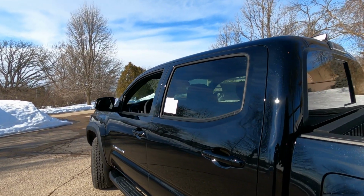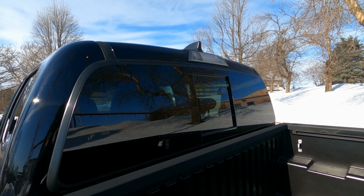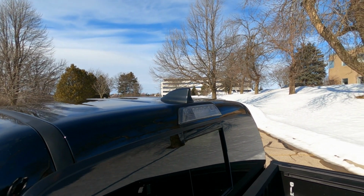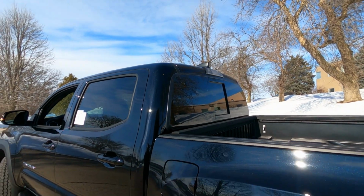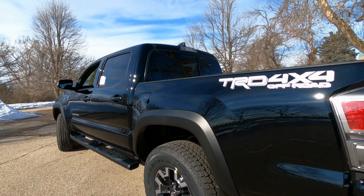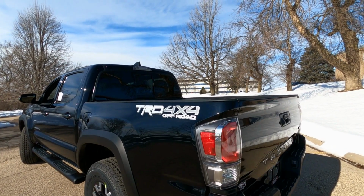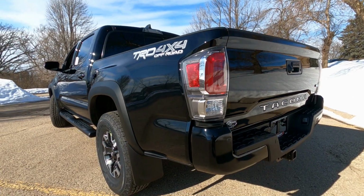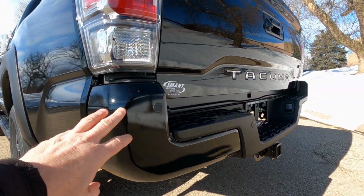Privacy glass on all the back windows. The rear window is power sliding. We've got a bed light up here, shark fin antenna up on top. That shark fin antenna is matte black in color, and then the gas door here on the passenger side. You can see those huge over the wheel lip moldings, and then you do get the TRD Off-Road decal as well. LED tail lights, rear mud guards, and then our parking sonar right here on the back bumper.